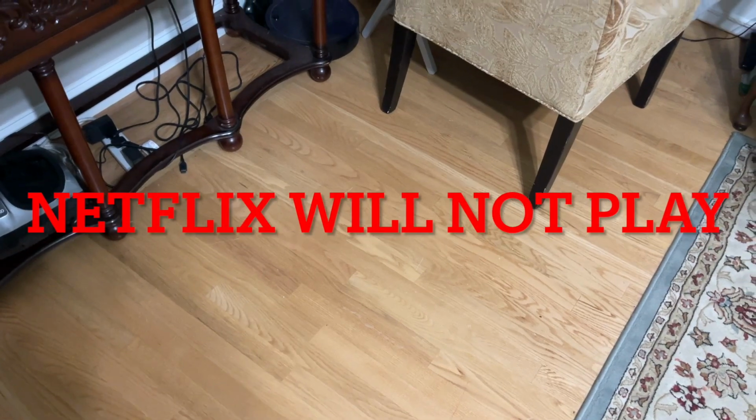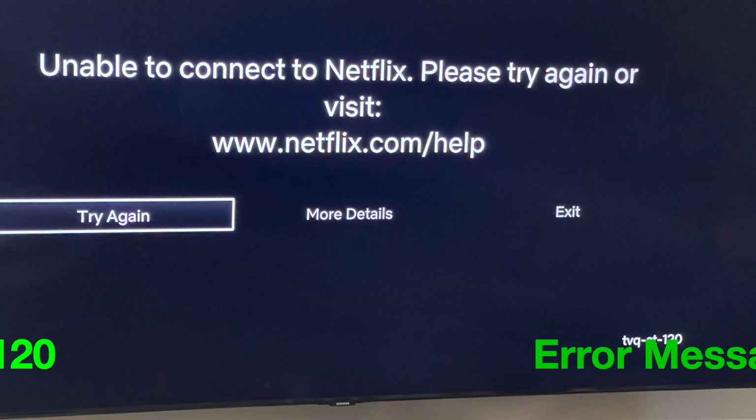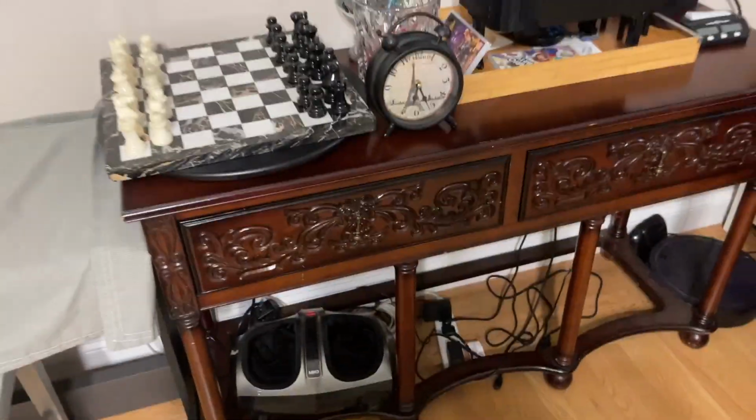All right, I got another one for you here. So I got a Samsung flat screen TV. It's about a 75-inch flat screen TV. I got it during COVID because we had nothing to do but watch TV all the time.